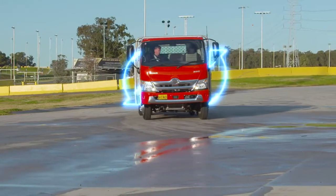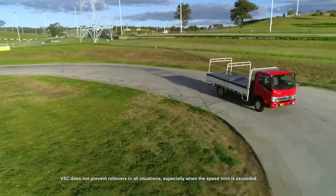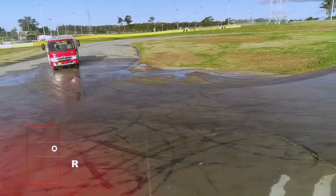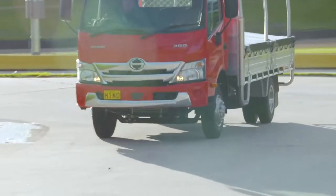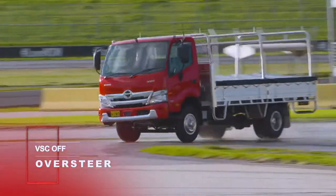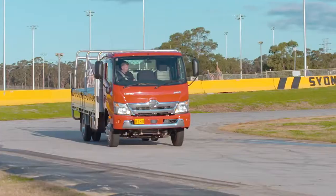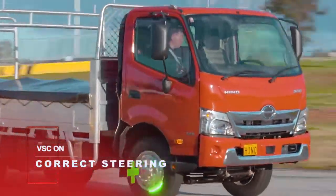The system can detect and help prevent rollovers in conditions such as cornering too fast, and can assist vehicle stability in slippery conditions or in understeer situations where the vehicle no longer turns at the desired rate. The front tyres slip across the road in a widening arc. The opposite condition is oversteer. With oversteer, the rear of the vehicle begins to break away and slide. VSC technology intervenes, managing power delivery and applying brake forces as required in each corner of the vehicle.